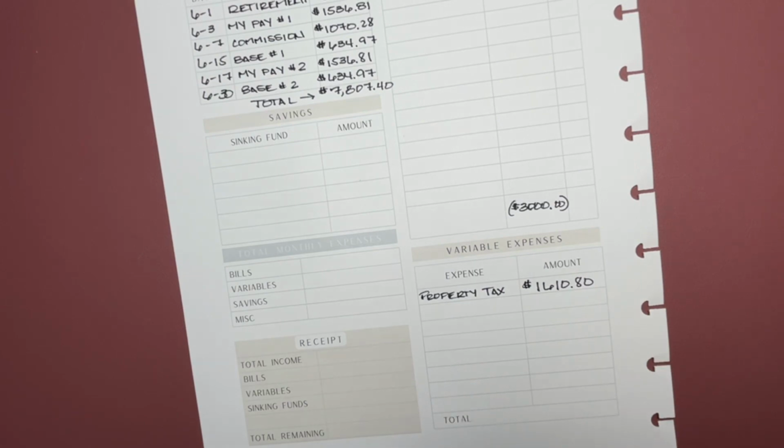Gas has gone up so high, as we all know and are complaining about. So it's costing us just under $200 to fill up both of our cars. So it's really increased. It's over $5 a gallon where I live. So that has been an increase. Our groceries have gone up, and then I'm trying HelloFresh next week.